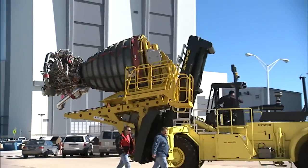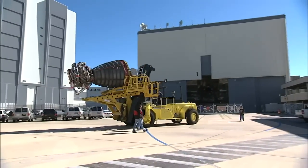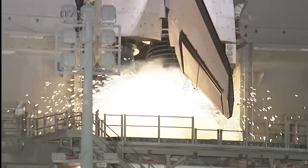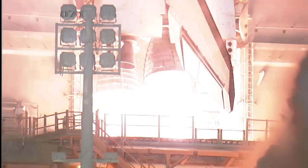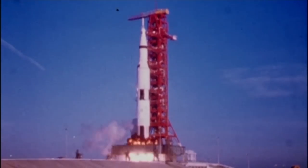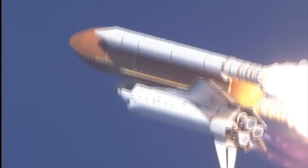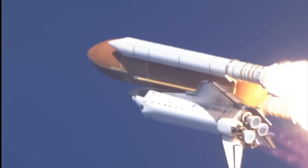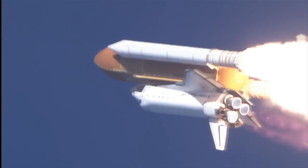The SSMEs produce nothing but steam when they fire, another departure from previous rocket engines. Oxygen, hydrogen, when it combines and creates water, it's very clean. A lot different from the Apollo days when you had liquid oxygen and kerosene. Well, this engine's extremely clean. And people are amazed when they look at the engines in the shop that have flown 10 times or more.